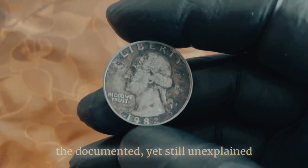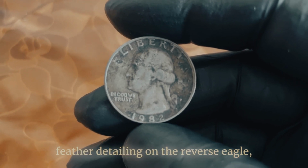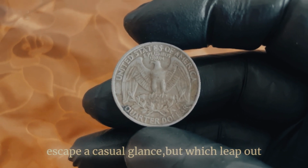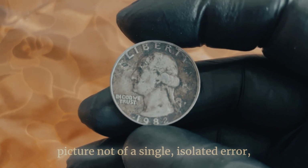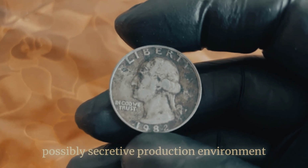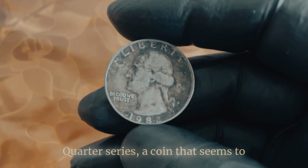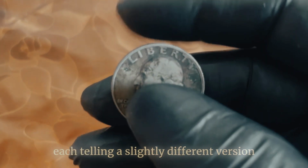And then there are the documented, yet still unexplained variations in lettering alignment, feather detailing on the reverse eagle, and the exact positioning of the date. Differences so slight that they might escape a casual glance, but which leap out at trained eyes. And when all these factors are combined, they paint a picture not of a single, isolated error, but of a chaotic, experimental, and possibly secretive production environment where multiple factors converge to create a coin unlike any other in the Washington Quarter series. A coin that seems to exist in multiple subtle variations, each telling a slightly different version of the same mysterious story.